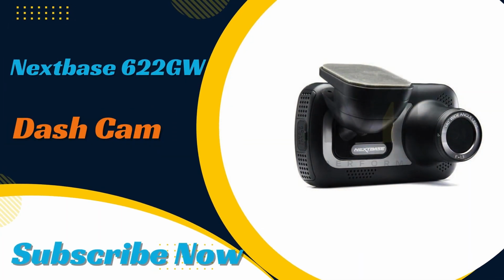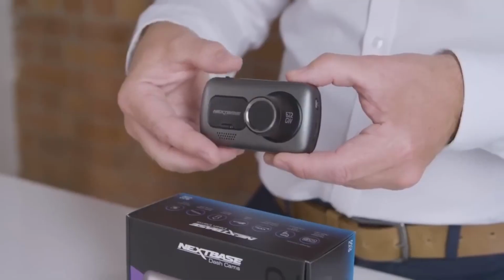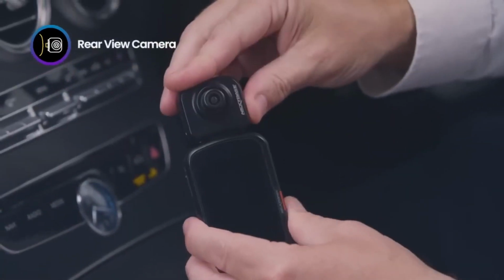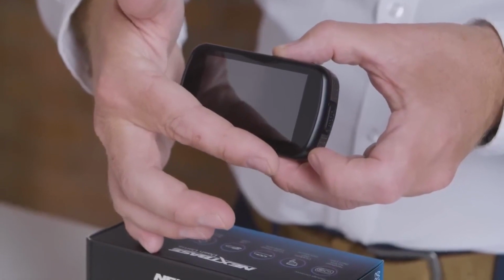Number 1. The Nextbase 622GB dashcam and 32GB microSD memory card bundle. This dashcam is a great investment for anyone who wants to ensure their safety on the road. Let's dive into the features of this dashcam.